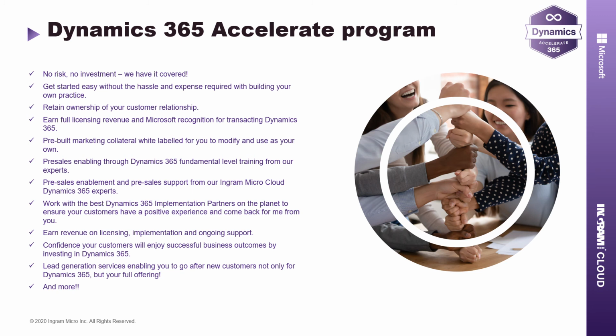And what's really valuable to our partners is not only do you, as our Ingram Micro partners, get to sell the licenses and own the relationship with your customer, so you get all the licensing revenue, all the nice Microsoft rebates, you also get a percentage of the implementation and the ongoing support costs as well. So even if you have nothing to do with that, you're still getting revenue on that, and you're still able to support your customers. So you become that one-stop shop.